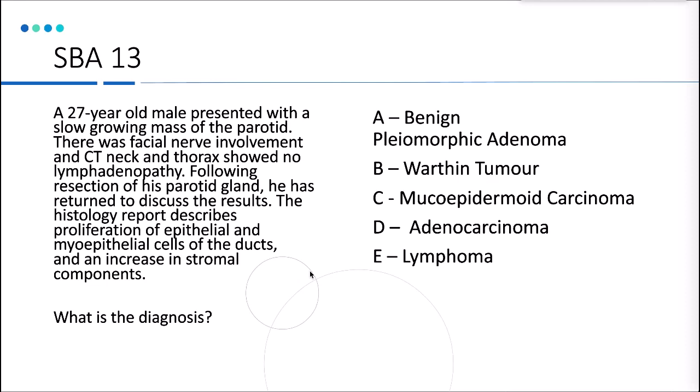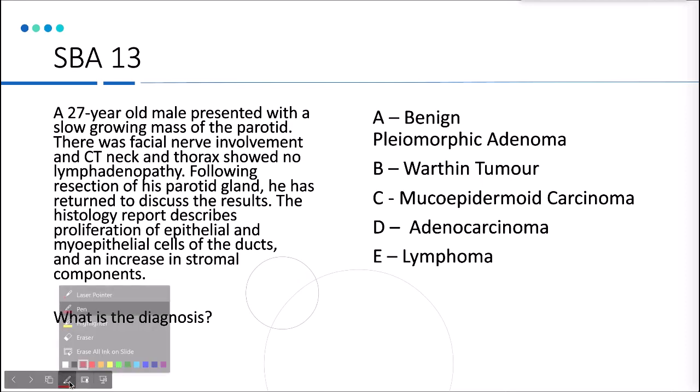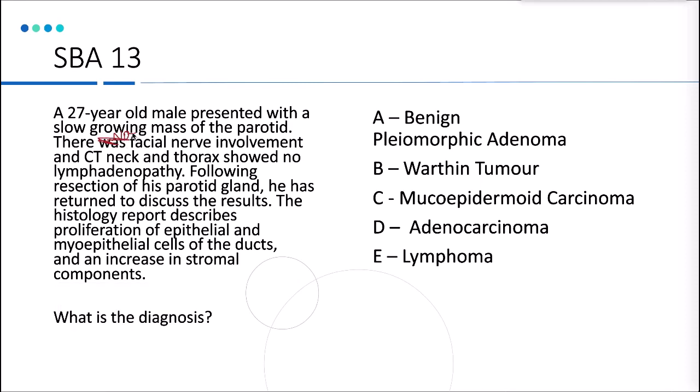A 27-year-old male presents with a slow growing mass of the parotid. There's no facial nerve involvement, and CT neck and thorax showed no lymphadenopathy. Following resection of his parotid gland, he has returned to discuss the results. The histology report describes proliferation of epithelial and myoepithelial cells of the ducts and an increase in stromal components. What is the diagnosis?